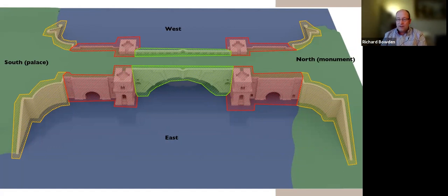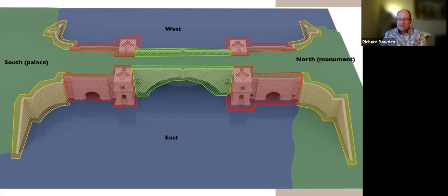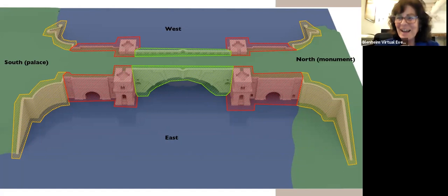Doesn't it terrify you, the sort of taking out these blocks of stone? Yes, it does. Good, I'm glad.